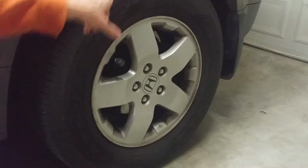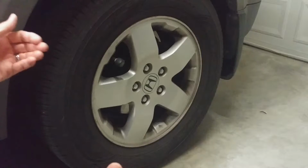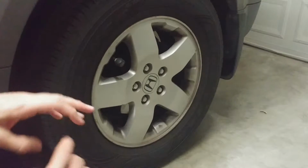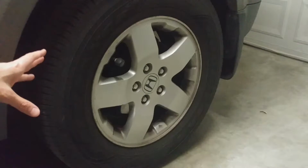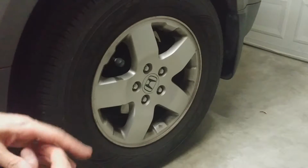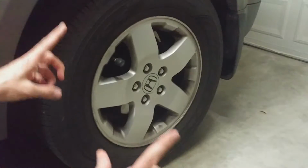So for example, these are Goodyear Assurance tires that I have on the rear of my Honda Element. So for example, Goodyear, Yokohama, Pirelli, Falcon, all major name brands. These are the tires that are on my vehicles, okay? And Michelin, Bridgestone, any major tire manufacturer that has very good online ratings.